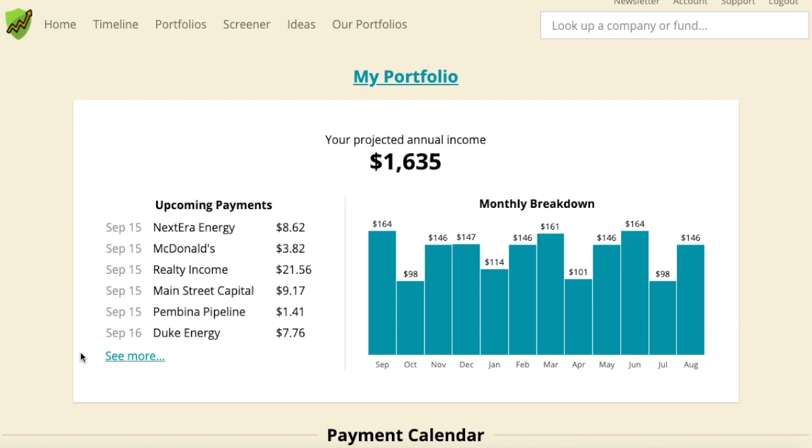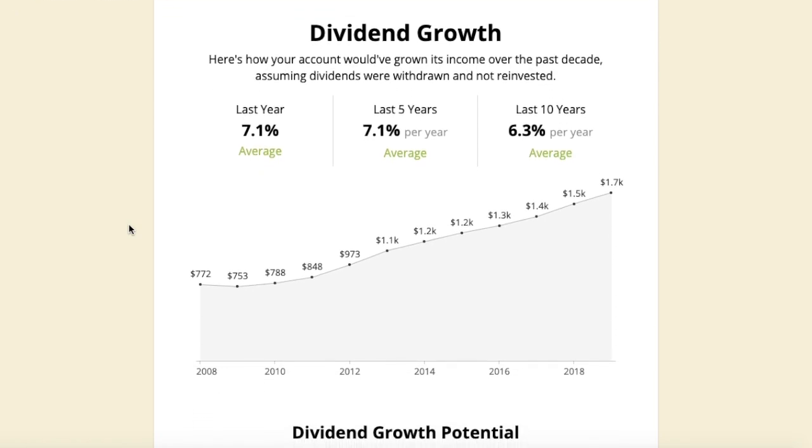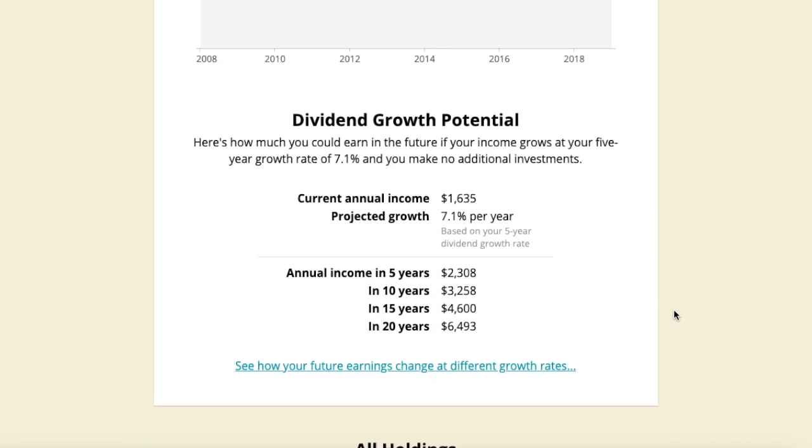Now, I personally really like this strategy because here's the thing. As long as I'm holding these companies, I'm getting this annual income. Plus, if we look at the dividend growth from just holding on to these investments, let's say I don't put any more money in this portfolio, the nice thing is I will actually see growth in my dividends every single month. Here it's showing me that if I had invested in these stocks in 2008, I would have had $772 in dividends, and based on my average rate of return of 7.1%, this is how much my dividends have been growing.